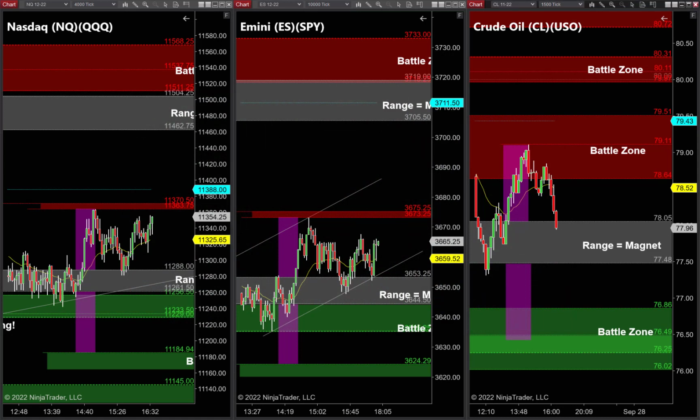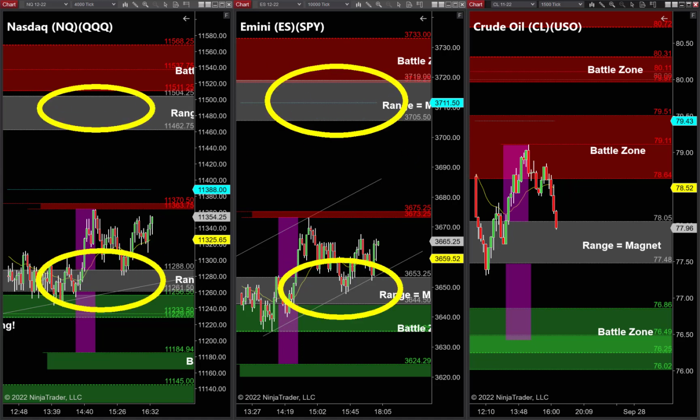Boy, oh boy, a lot of ranges on these charts here this week. We have multiple ranges right now. Look at that. Two ranges on the Nasdaq, two ranges on the S&P. Anytime we see multiple ranges like this, we know tomorrow will likely bring a lot of volatility for us.